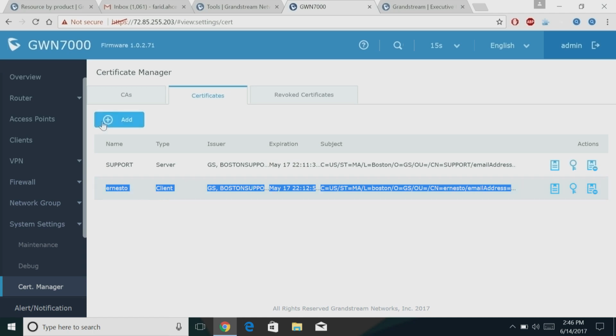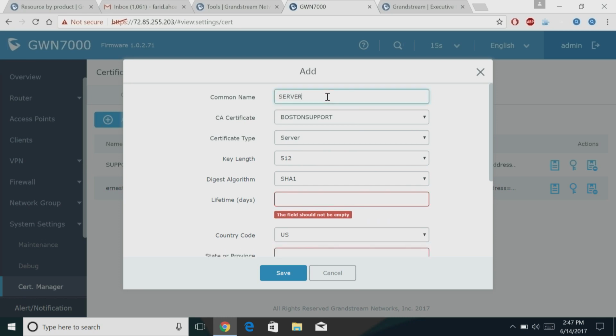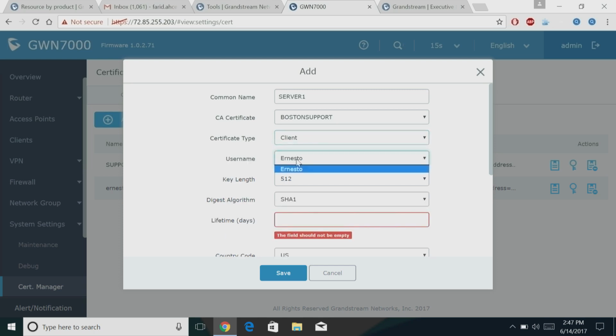So how did I create this? Let's just create one. The server one, I'm going to call it server 1 because I already have one that's called, actually I called it support. Let's just call it server. This is the server certificate. When you create a certificate, it tells you, are you creating for this particular UCM, the GWN, or for a client? Let's just create a client one because the server, I already have one. Client, now I have username Ernesto because he's the only user I have on this GWN. And I already created the client certificate for it.